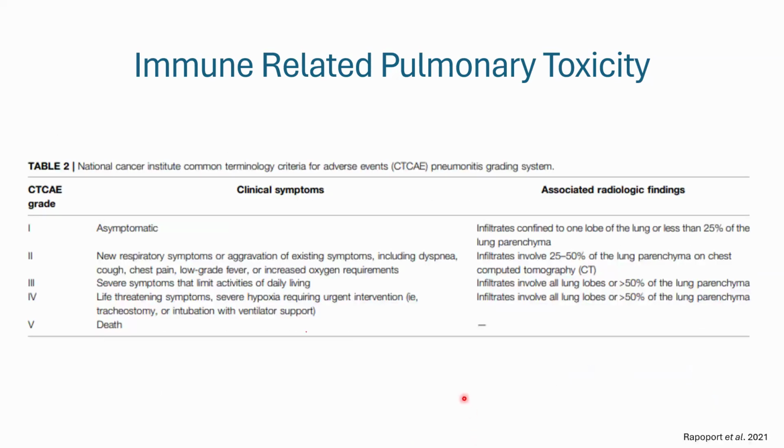Once again, they need to be classified according to severity. We look at the classification 1 to 4, from somebody who's asymptomatic, somebody with mild dyspnea, and then symptoms that start to affect their activities of daily living or require urgent intervention. We can also use some radiological findings to distinguish the severity of those side effects as well.